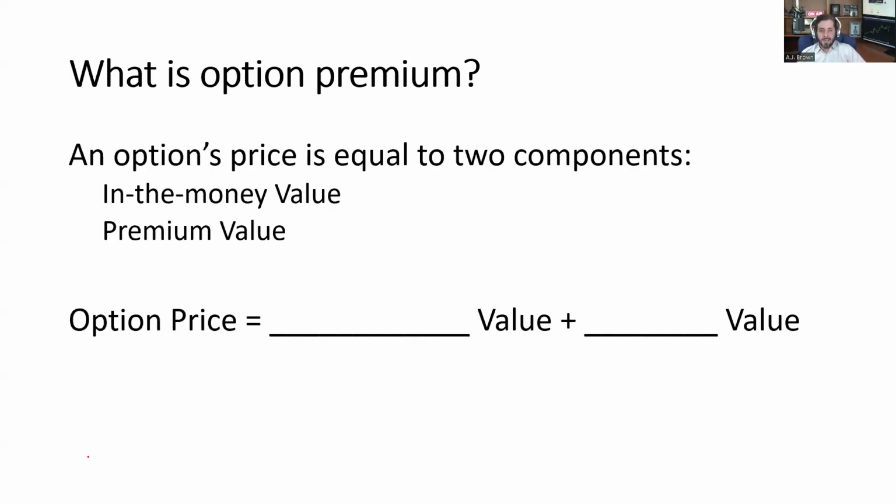Now, a lot of people are saying, okay, you keep mentioning option premium. Just know that when you look at an option price that goes up and down, there's the in the money value, and then there's another component called the premium value. Sometimes you'll hear that called time value. I don't like that name, because there's a lot more loaded into that component of the option price than just time. But you'll hear it called time value. You also hear them called intrinsic and extrinsic values.